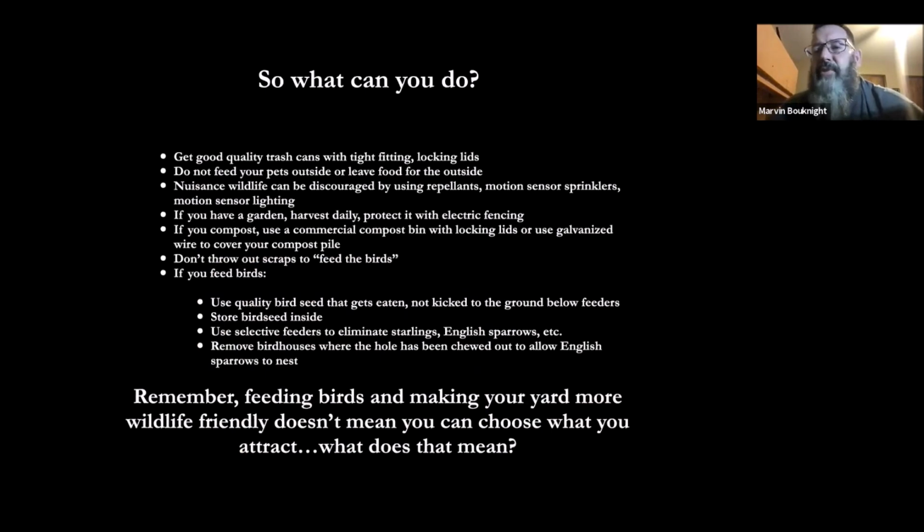So in terms of nuisance wildlife, this is that raccoon. And look, there are two animals that people love to hate. They love to hate crows and they love to hate raccoons. I secretly think it's because they outsmart us all the time. Raccoons, man, if you try to keep them out of a trash can, good luck. They're smart little critters, and crows are pretty smart too. But so what can you do?